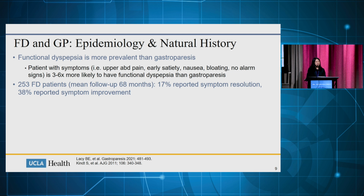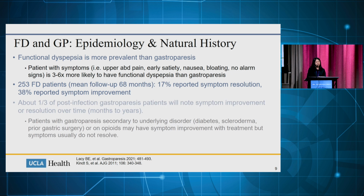In a study where they looked at about 250 patients with functional dyspepsia with a mean follow-up time of 68 months, 17% reported symptom resolution, 38% reported symptom improvement. And we think that about a third of post-infection gastroparesis patients will note symptom improvement or resolution over time, ranging from months to years and not weeks to months.